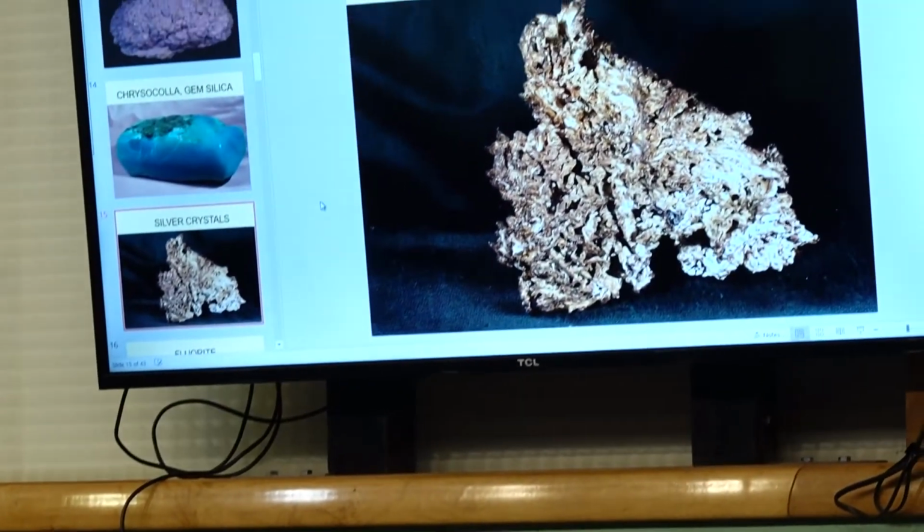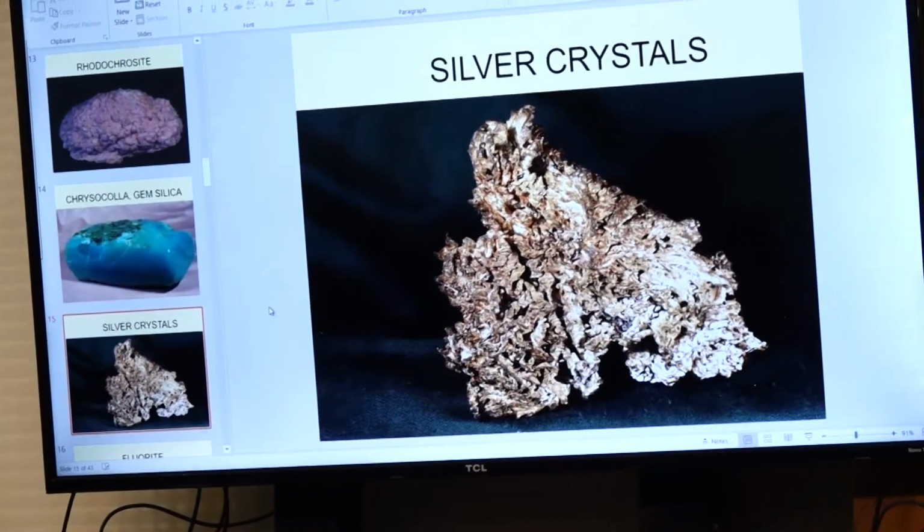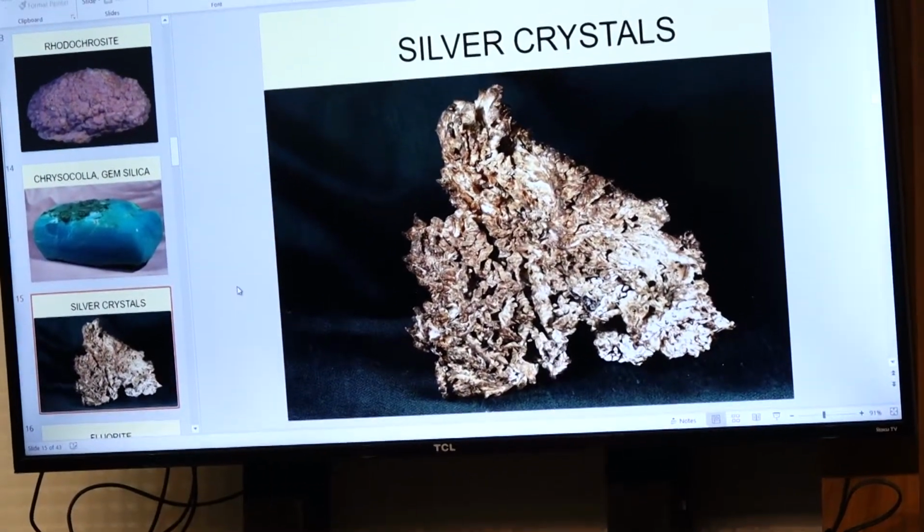This is silver crystals, you'll see it on display downstairs. It's from the Vincenzi mine in Houghton County, Michigan, a famous locality in this country for minerals and coppers.